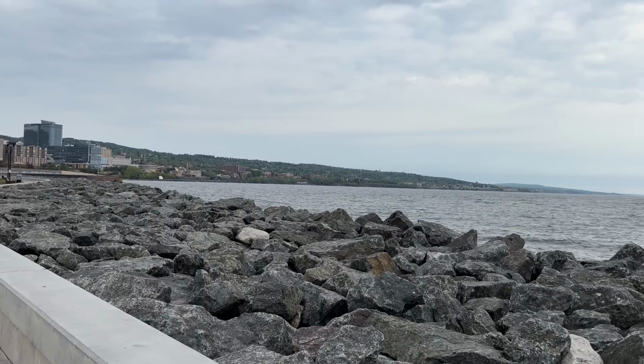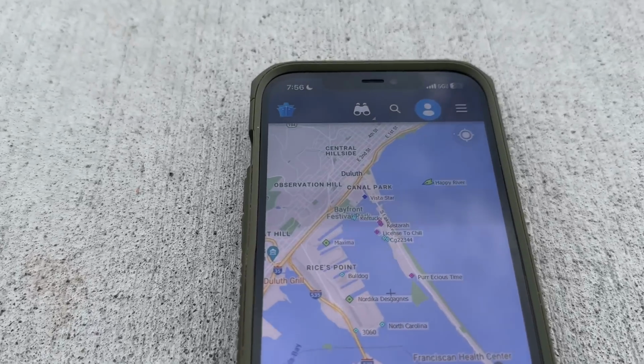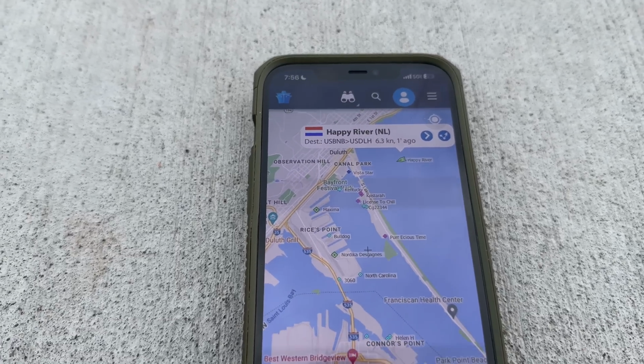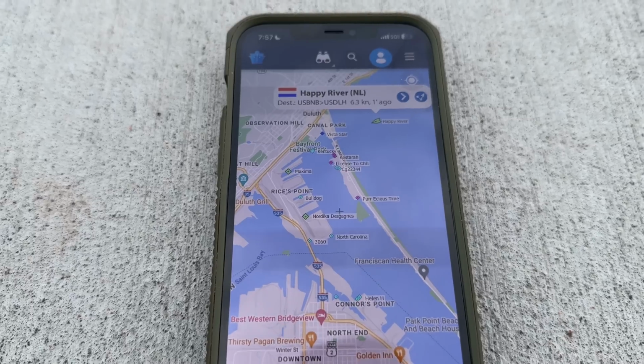I'm going to be zooming in. We're going to really check out that cargo that is on deck. Well, let me get you caught up real quick with marine traffic. So here's the Happy River. Just a name that brings a smile to your face. That's a really interesting name. Pretty cool. Doing 6 knots.